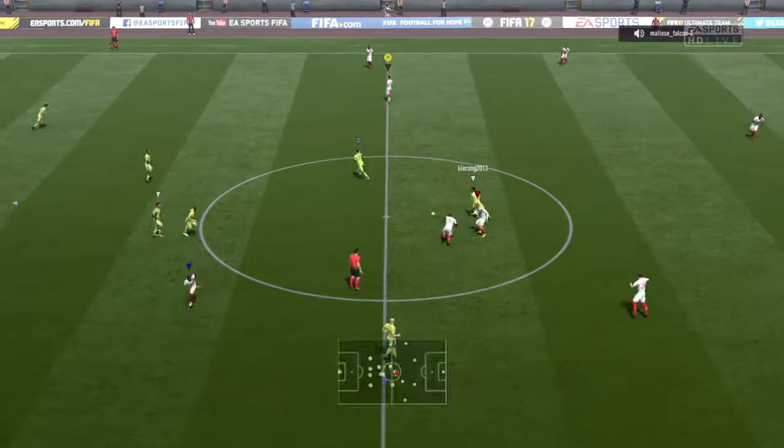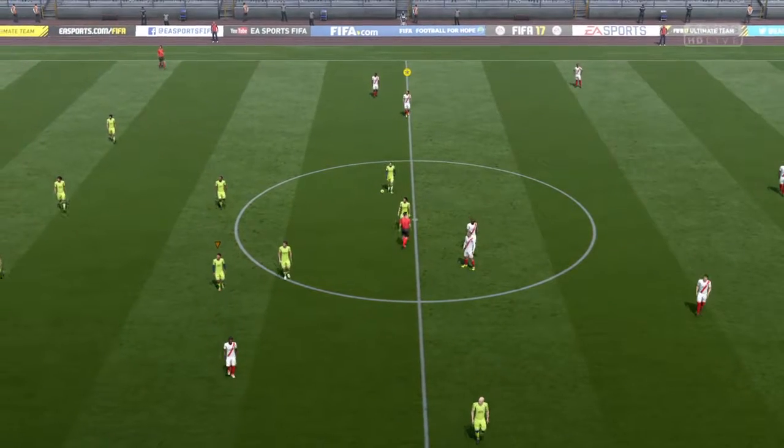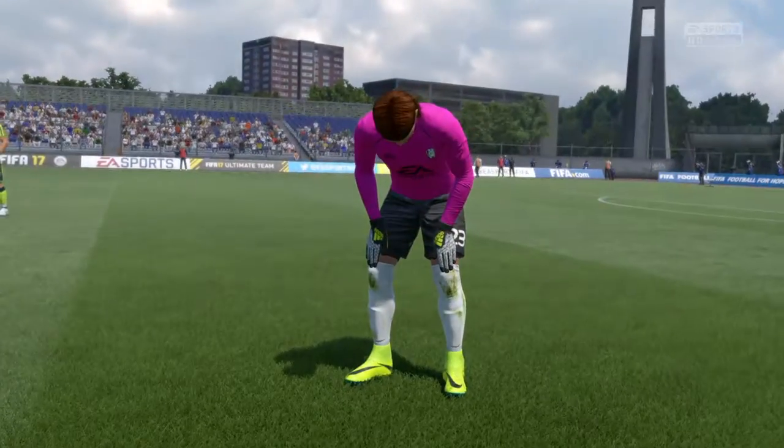You almost think that the team that was in the lead... Two very well-matched teams reflected on the scoreline. The final whistle has gone, and the final score is 2-2.